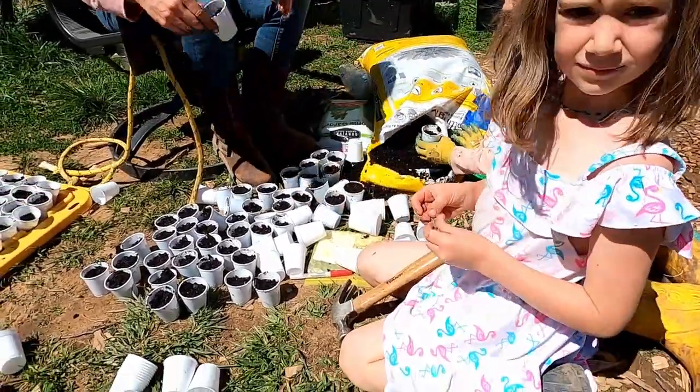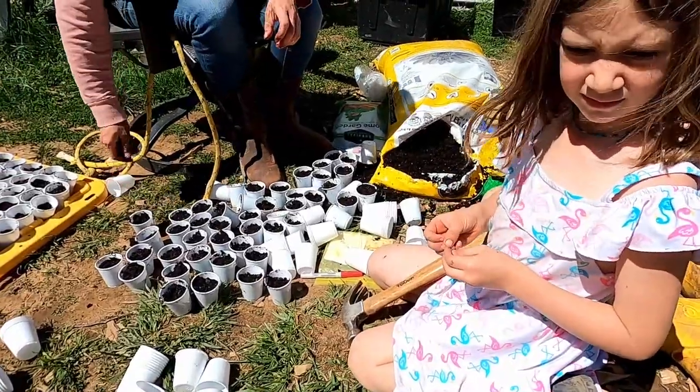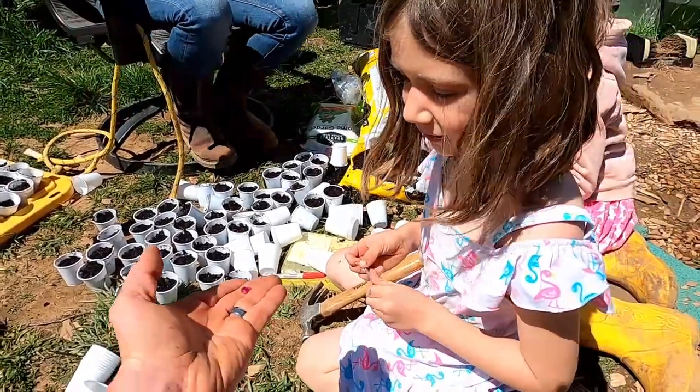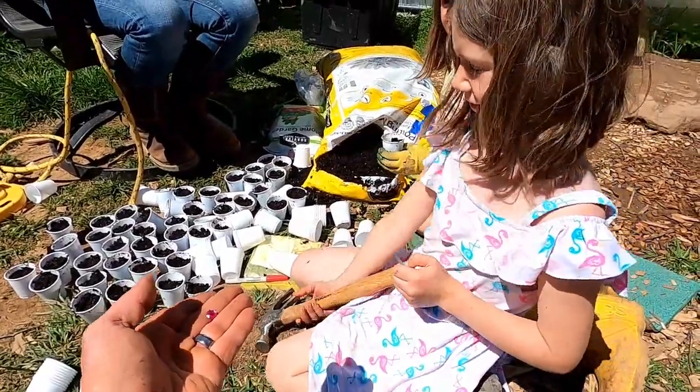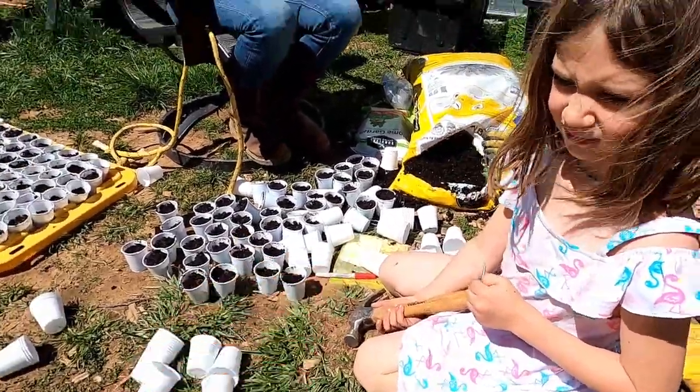Look what I found, Autumn. I found this in the dirt. It's a gem. What's that from? I think it's real. Are we rich? Plastic. It's like One-Eyed Willie's rich stuff.